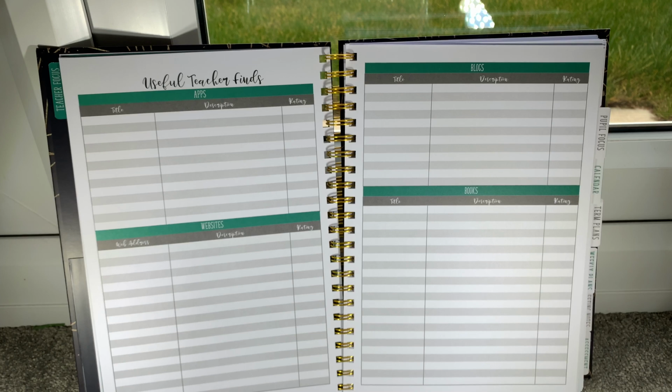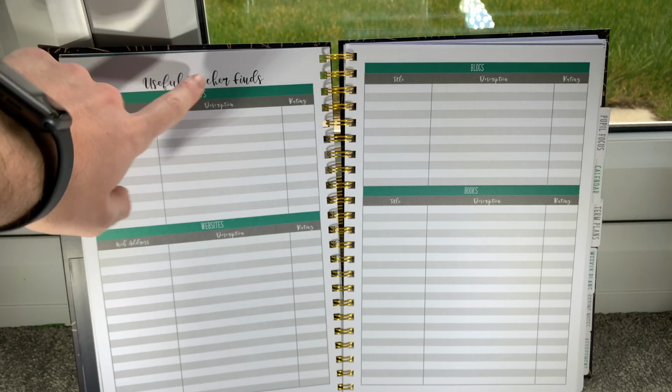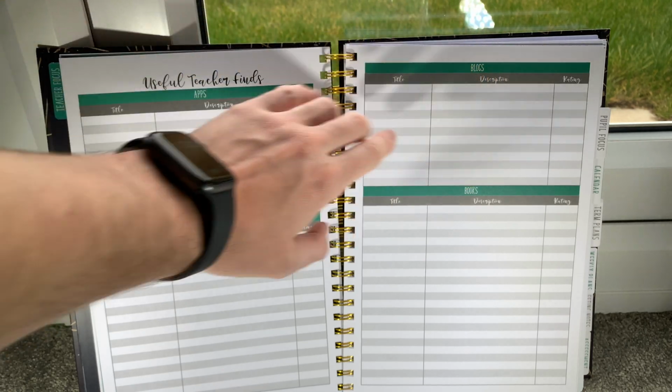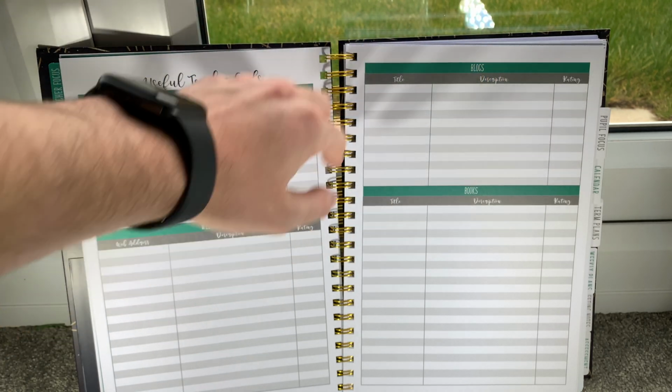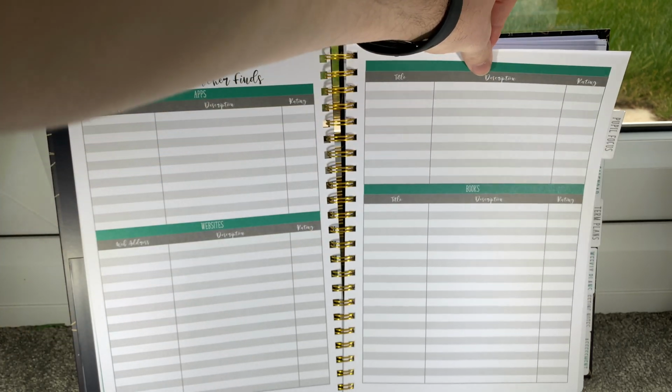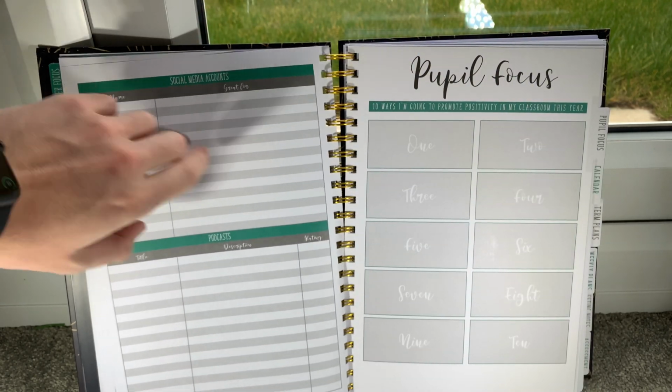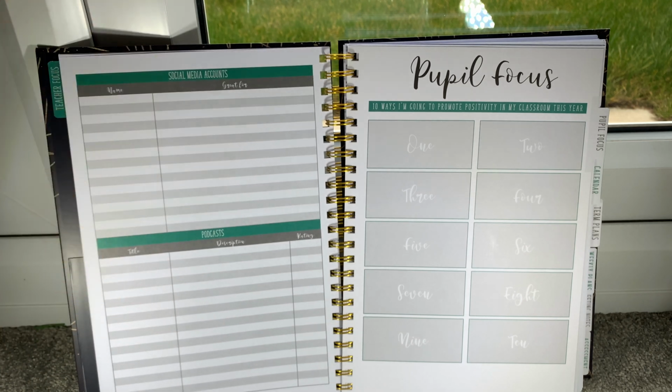Next up, we have got a useful teacher find. So this is where, as teaching is going into the 21st century, some teachers are dragging it into the 21st century. You've got things you might find, like different apps to use, different websites, different blogs, some books that you might want to use, and again, just title, description, and rating to make sure you keep a record of those that you have found. And then some social media accounts and podcasts to listen to.